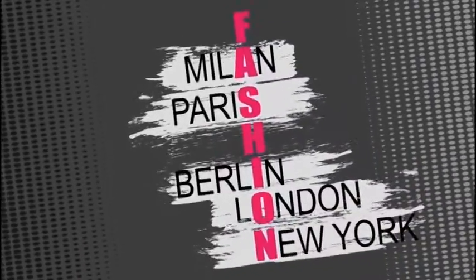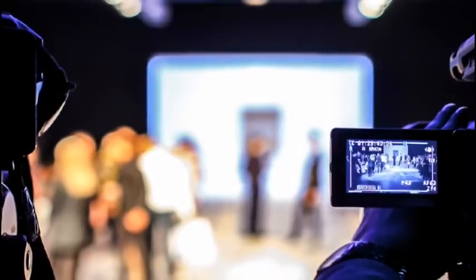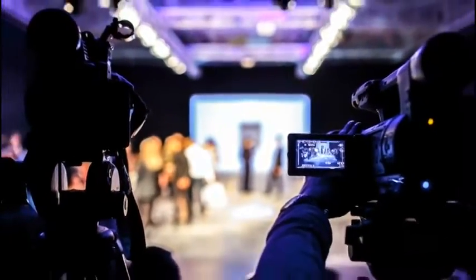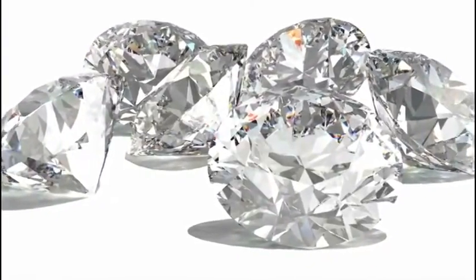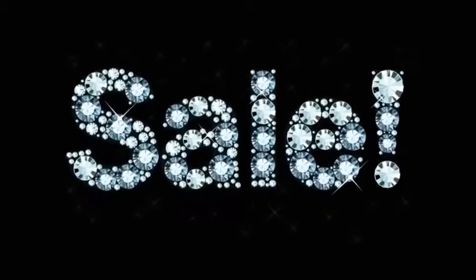We have all heard of London Fashion Week, Paris Fashion Week, New York Fashion Week. These are all synonymous internationally with the ultimate in glitz and glamour. Well, in our small city, Gaborone, we have our own Glitz and Glam Week, where billions of pula are exchanged. We call it Diamond Sales Week.